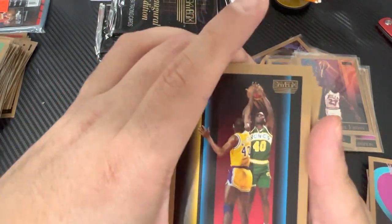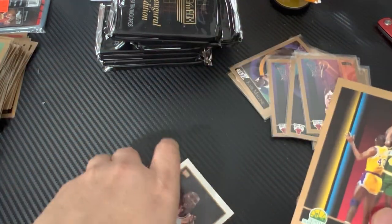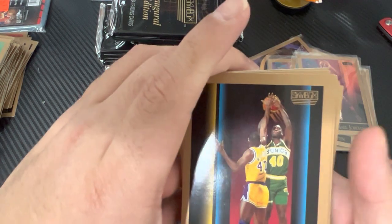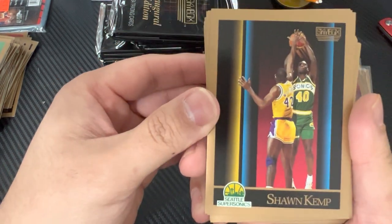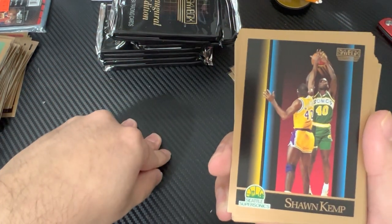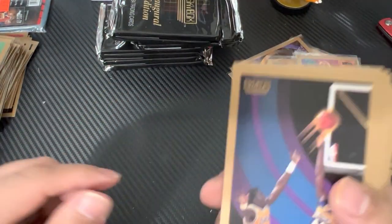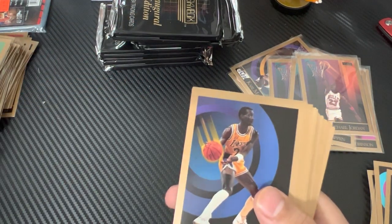Shawn Kemp rookie card. All right, there's one of his rookie cards. Whoops, my bad. One of his rookie cards right here. No, wait. It's not his rookie card, but Shawn Kemp is valuable. 1991 season, he was not a rookie, but he was still one of the best prospects in the NBA in that season. He was teammates with Gary Payton. Hey, I haven't found one of Gary Payton yet. Maybe he'll still be in these right here, so I want one of those.